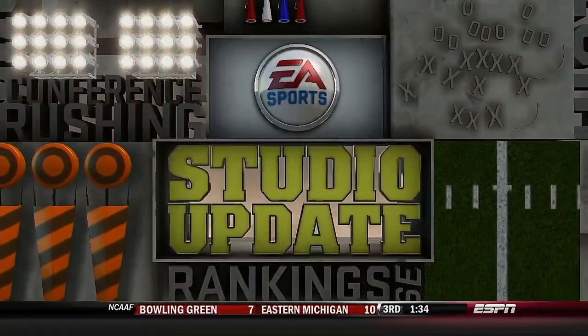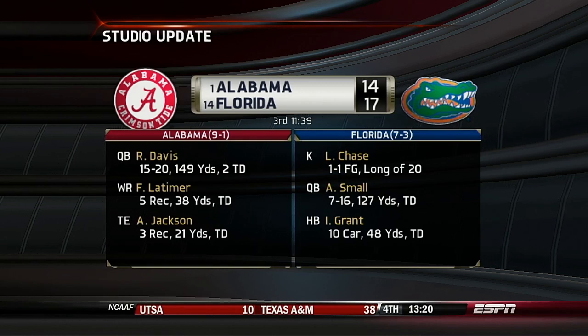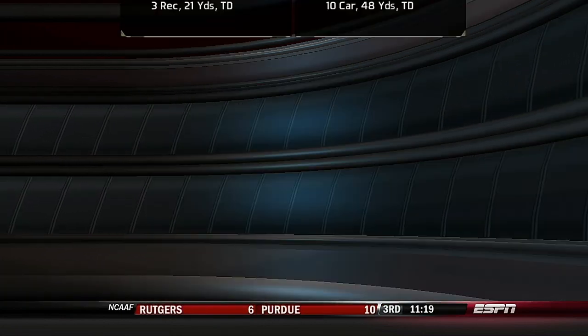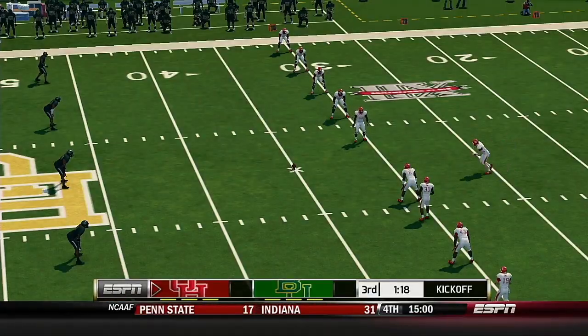Let's go to the studio for this Reese Davis update. The Gators come into the game ranked 14th in the nation. Let's take yet another peek at this game. Check out these two teams keeping it close. Florida's on top, 17-14. Two touchdown ball game here, Reese, 24-10.